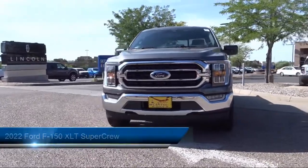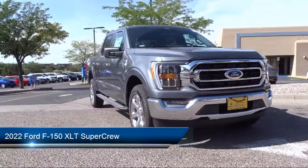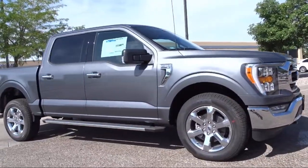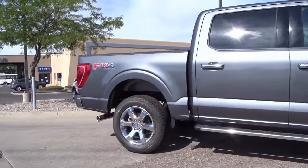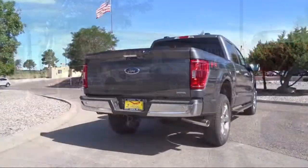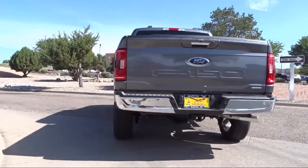It comes equipped with LED side view mirror spotlights, FX4 off-road package, Sync4 technology, auto high beam headlamp control, skid plates, keyless entry, heated door mirrors, exterior parking camera with dynamic hitch assist, Sync communication system, chrome bumpers.